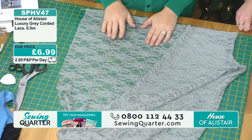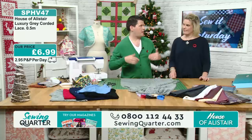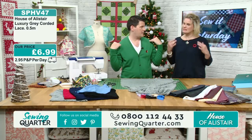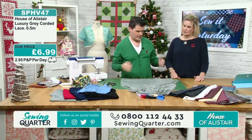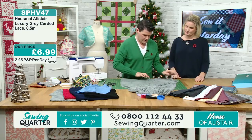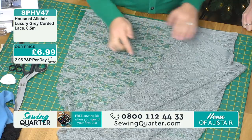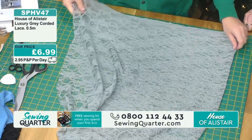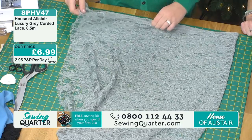Does the corded go on the inside or the outside? It doesn't matter. Well, you would want the corded to be on the outer side, so it's an extra texture and detail on the outside. Yes. Okay. So you want the raised part to be on the outside. So you can see that we've got lots of green through the board here. So now when we lay this across, it's a bit of a slight guessing game as well.